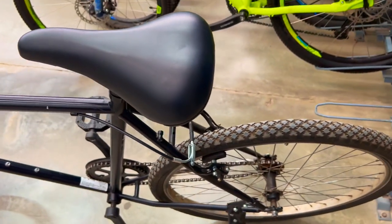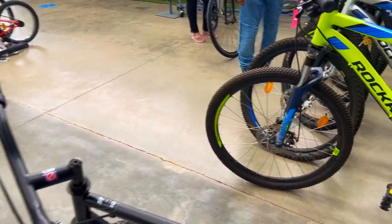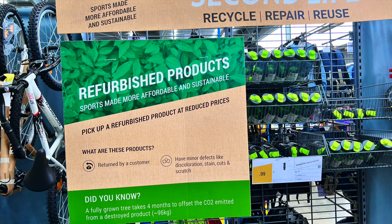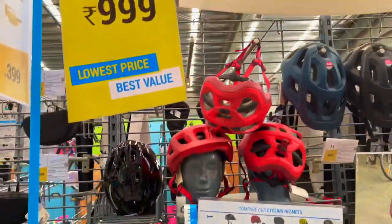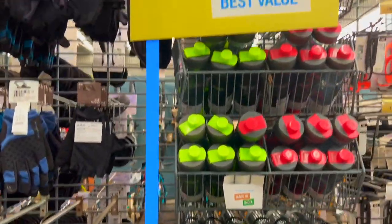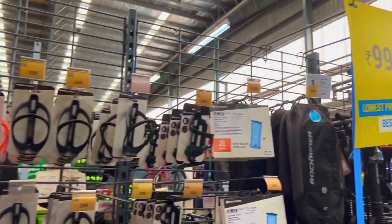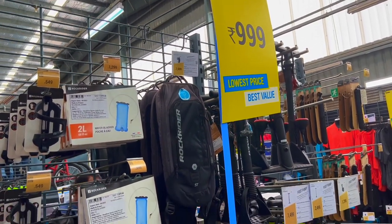This doesn't come with a gear and doesn't come with most of the accessories, so all of those are add-ons. Accessories for your bicycles start from 999, like helmets, gloves, and water bottles, starting at 99. And here are some of the air pumps, which will start from 999.